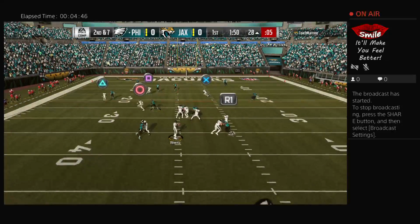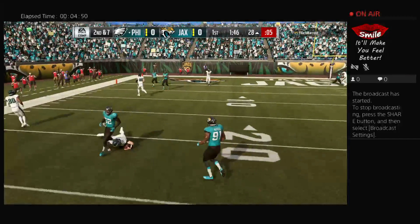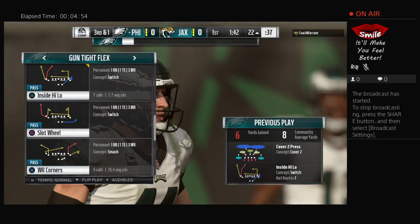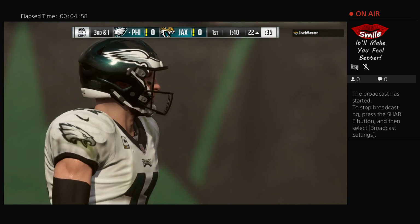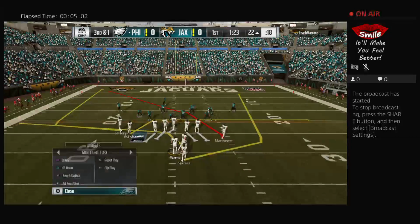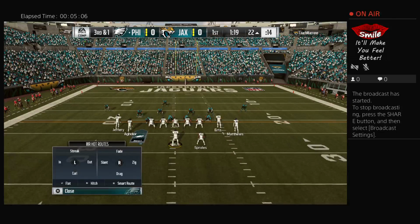On second down, here's Wentz. Forced out to his left. And he slides to avoid the hit. 6 yards there off the scramble, but it'll still leave him with a 3rd down. Partner, he was going through his progressions. Not there. After about the 3rd one, he decided he better pull it down and run for it. And he slides down and avoids the hit for good measure.